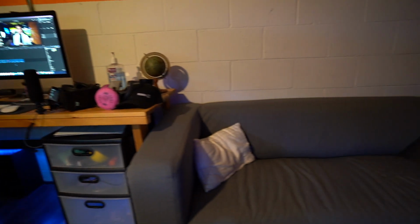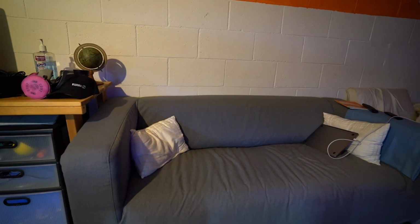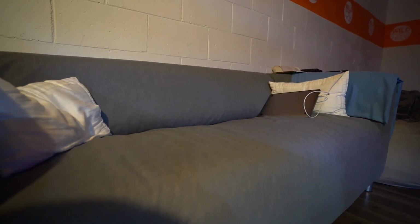And next to my desk, I have an Ikea couch. This is a newer addition to the fish room, and personally, I don't really go on the couch, but whenever I have family or friends that come down here, they like to go on it. I also sometimes film YouTube videos in there just because it's another backdrop.